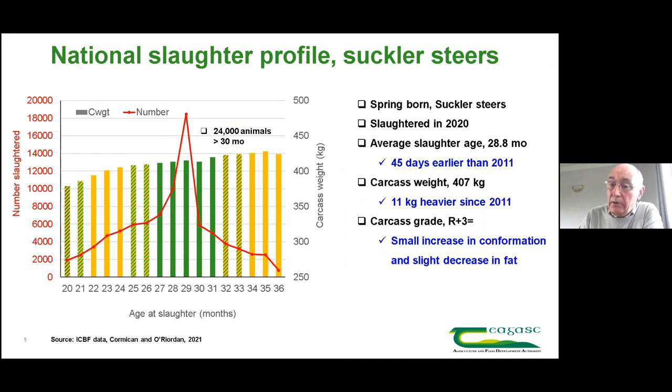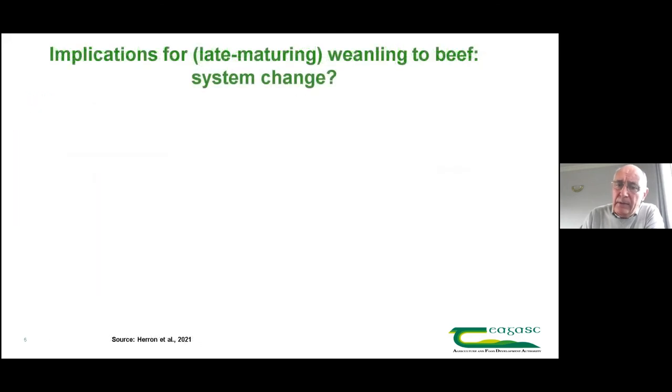The actual carcass weight in the meantime has actually gone up, as has conformation. So that's an interesting development on the suckler side, but there's also a significant number of animals that are being slaughtered over 30 months of age. So the point is, how might we move from an older age to a younger age? And we need to be careful how we actually do that, because we need to distinguish between change within the system, slaughtering earlier in a system, as opposed to making a change to the system.